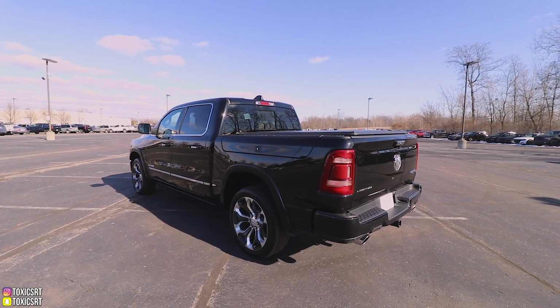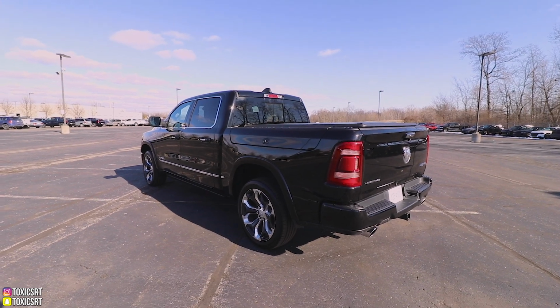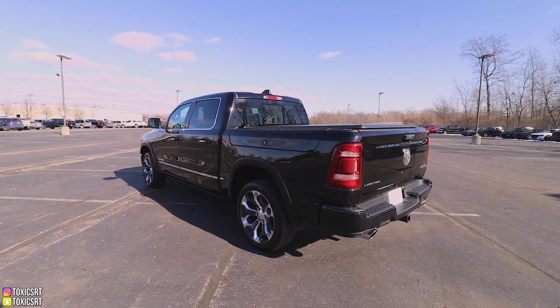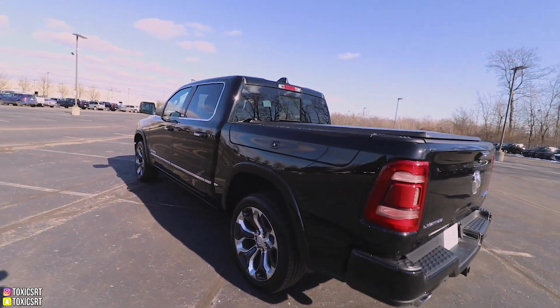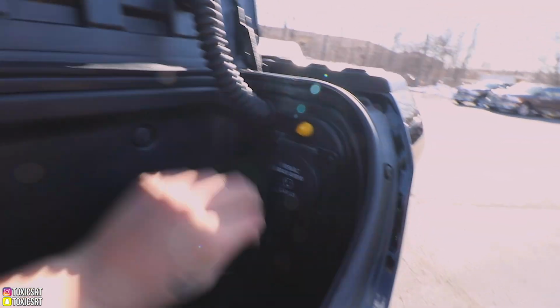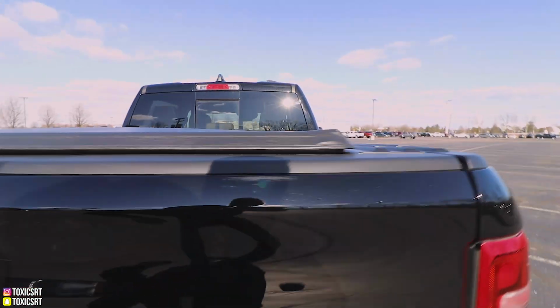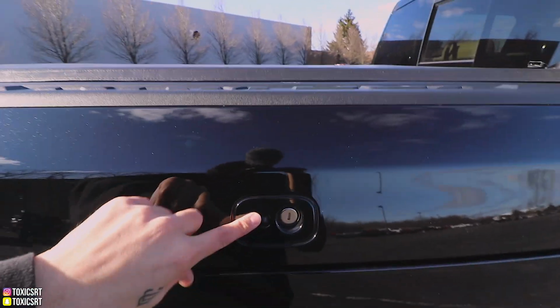A cool option that this thing has is the bed utility group, which is $445. So it has the pickup box and all the other cool stuff. Let me show you guys right there. So you could put your tools in here, whatever you want, really. Look at that. You got a little plug right there. So you got that right here, and on the other side, they're called the Ram boxes, right here. So you only have a plug on one side.